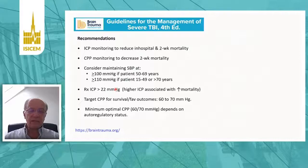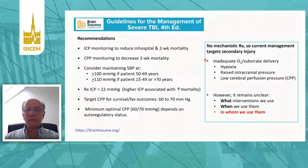So these provide us with targets for therapy, and they're based on the fact that we have no current mechanistic therapies. So we have to target secondary injury, namely hypoxia, raised intracranial pressure, and low cerebral perfusion pressure. But despite these guidelines, it remains unclear as to what interventions we should use to achieve these targets, when we should use them, and very importantly, in whom we should use them. Now, this hasn't stopped intensive care units around the world from creating protocols based on what they use to control intracranial pressure and maintain cerebral perfusion pressure.